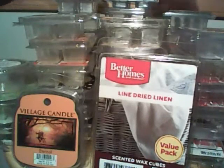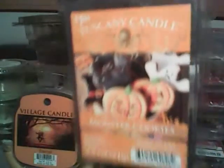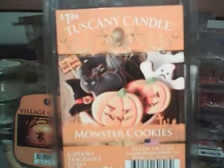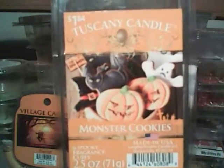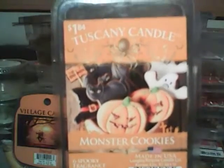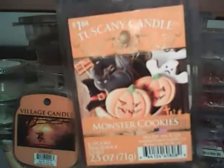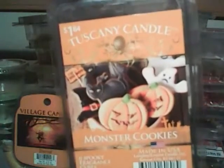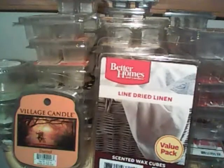Here is a nice Halloween appropriate for the season kind of scent. Here is Monster Cookies. That's the name of it in the picture, but the scent is kind of just a general vanilla cookie scent. I do like it, though, because it does have that distinguishable, crunchy cookie kind of scent in there with the vanilla. So it was pretty good.